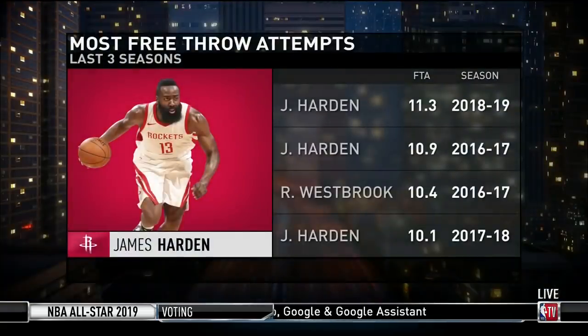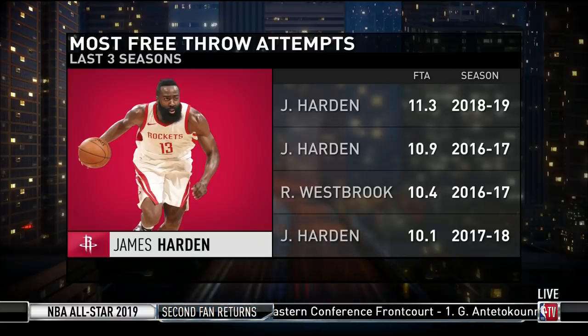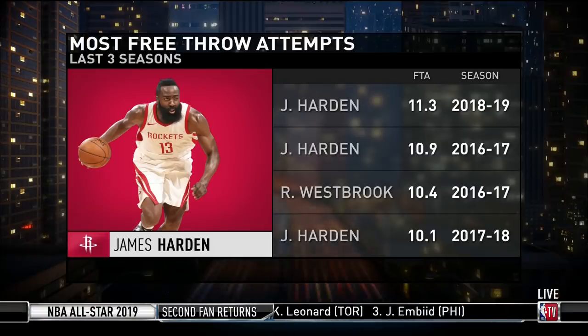Unbelievable. But one way he does it is he's creative offensively. He's able to get to the line. And as you see by the numbers, over the past 3 seasons, he is by far the leader in getting to the free throw line with his free throw attempts. It is ridiculous. Russell Westbrook, his former teammate, is right there, but Harden is clearly head and shoulders above everybody else.